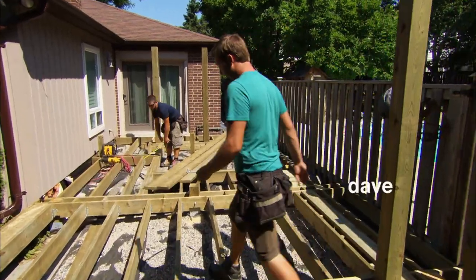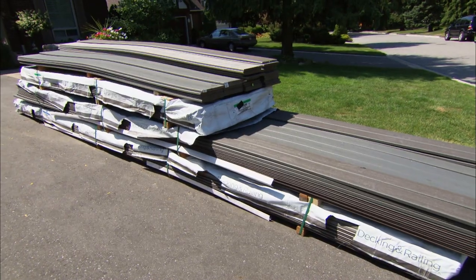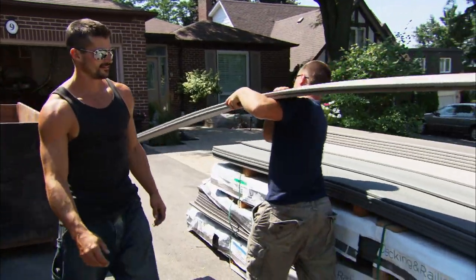Well, we got a big day ahead of ourselves today. We got a little more blocking to do before we carry back a mountain of composite to lay down all of our decking. So it should be a good day. Hoo-yah!